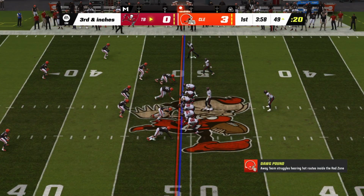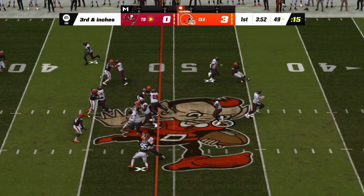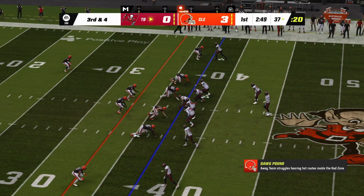Play number 7 coming on this drive. It's 3rd and inches. They'll try to pick this up on the ground with White. And he's taken down at the 43. Austin going to the outside.